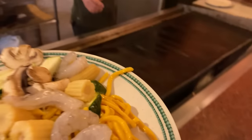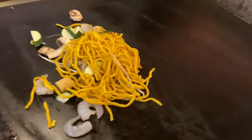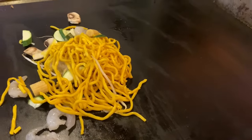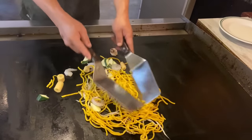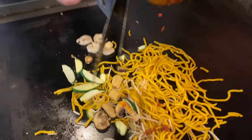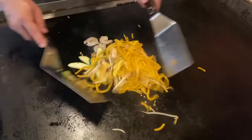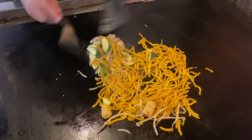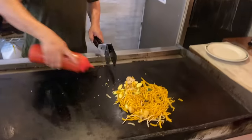I'm gonna hand it to the chef. Thank you. Got some sake on there. So remember I said they add garlic and stuff? Yeah, there it is. That's the garlic and spicy sauce they add on there. That was looking good. Add some soy sauce. It's pretty cool, they make that in front of you.